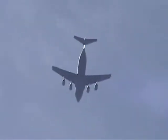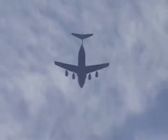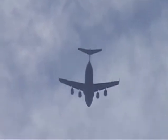As they're coming overhead, we are experiencing some potential generator problems here in the sound system. If we go blank, everybody, don't anybody worry. We'll get it replaced or get it going very, very soon. If the PA system goes away, keep your eyes on the Wings of Blue.